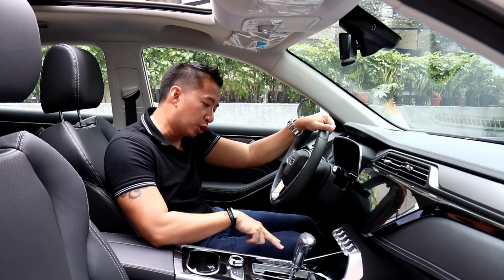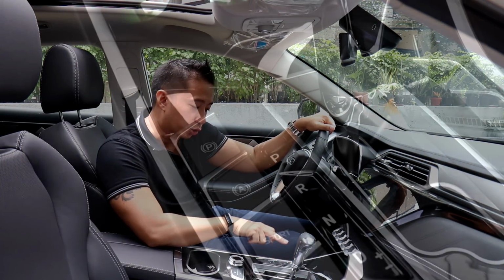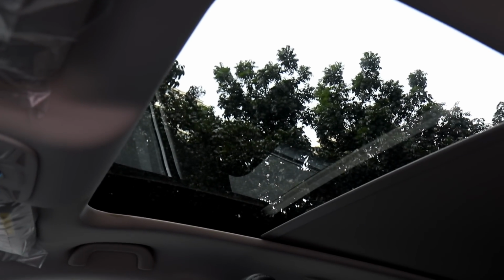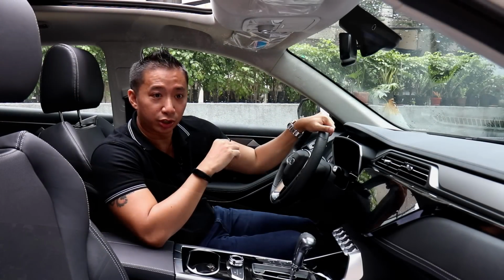The base model Trend also gets an electronic parking brake with an auto hold feature, and you also have a sport button right here. You also get the aforementioned panoramic sunroof up top, which gives a more premium and upscale feel inside this base model Trend.